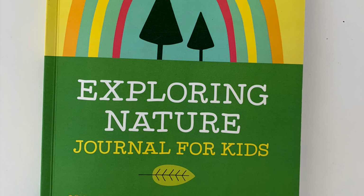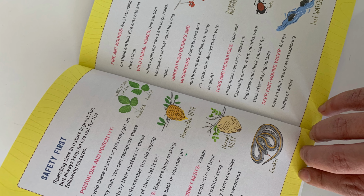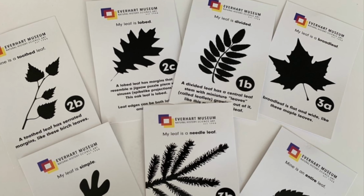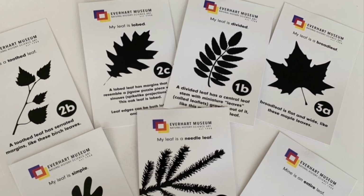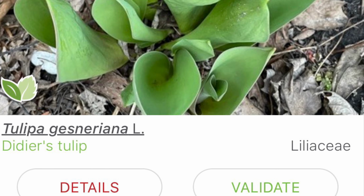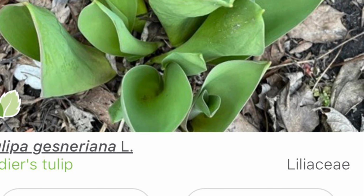Exploring Nature Journal for Kids is a great family option. Inside, it also shows how you can be safe while exploring. Our museum education team created these great cards that show the different types of leaves that exist. If you're still looking for other resources, there's tons of apps you can download online that help identify plants. This is called Plantnet.